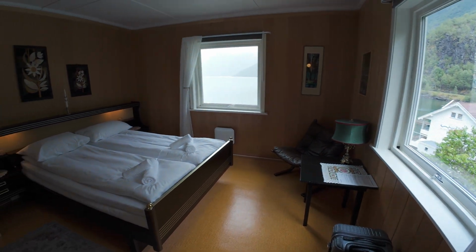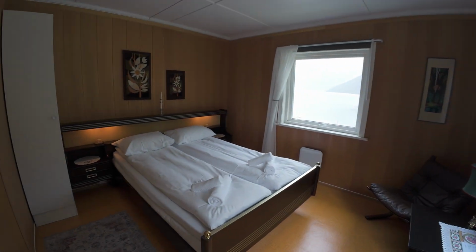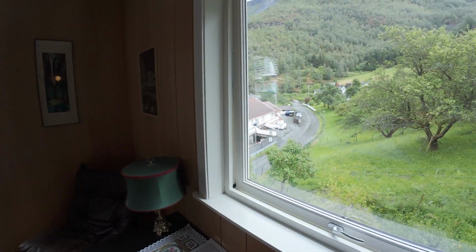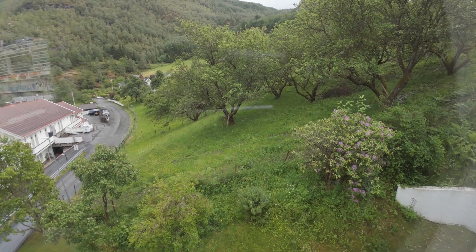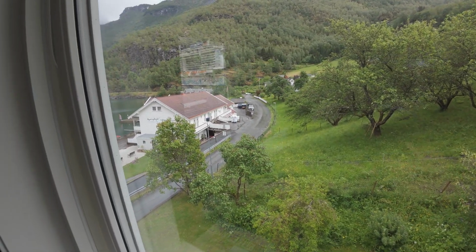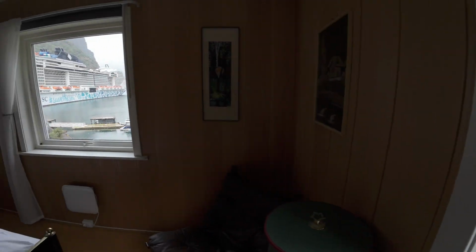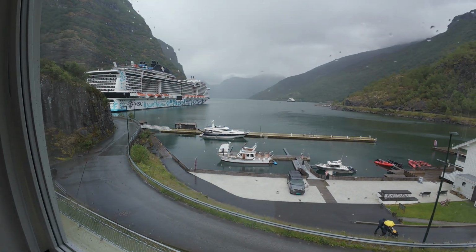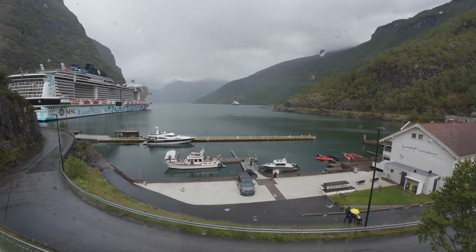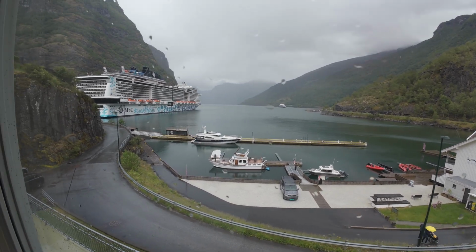And this is how the room looks like. So there are 2 big windows, one facing up to greenery right beside the building. Oh, the rain has stopped too. And one faces out straight into the bay. So this is beautiful. That's how it looks like.